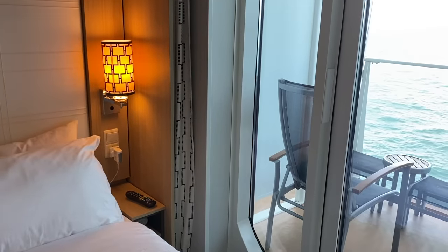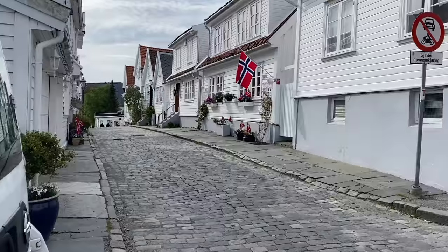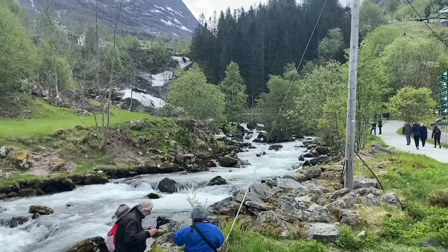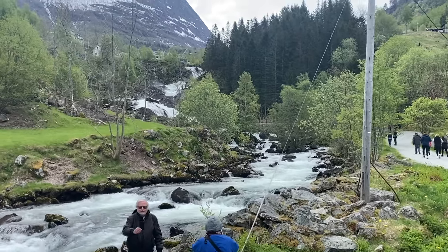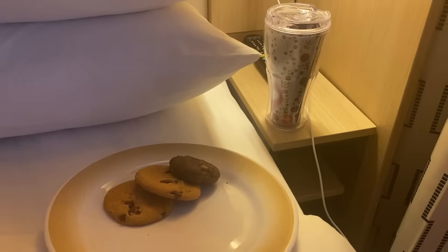One of the things that I noticed first was the curtains, and I understand that may sound a little bit strange, but we were cruising to Norway in the summer and they have very, very long days. In June, they have around 19 hours of sunlight per day, and the curtains look like they would be good blackout curtains. Only time would tell though.